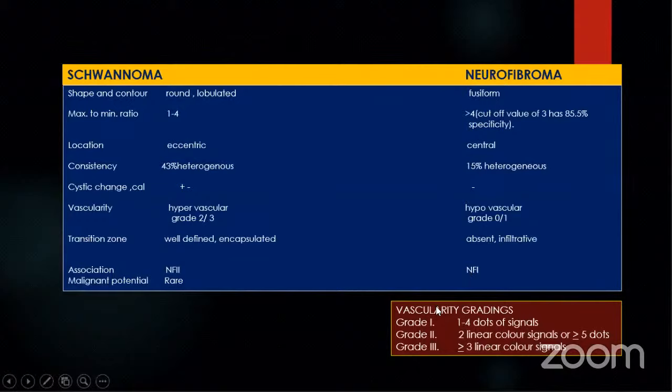They also have grading of the vascularity. Grade 1 is 1 to 4 dots of signal. Grade 2 is 2 linear color signals or more than 5 dots. Grade 3 is greater than or equal to 3 linear color signals.